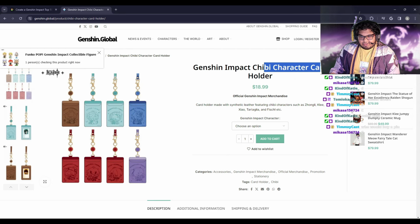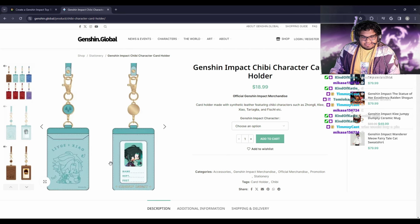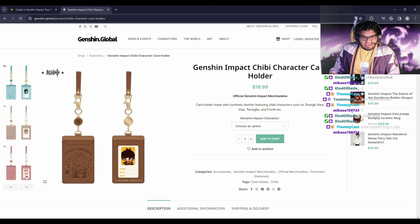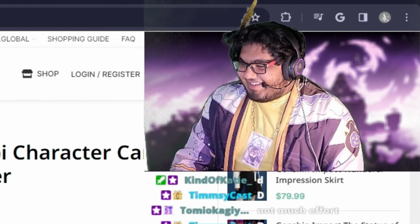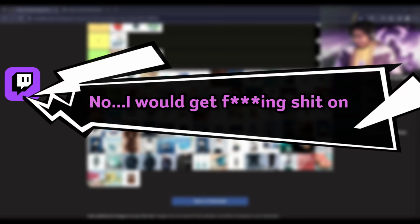Chibi character card holder. Oh, that's actually pretty sick. If you were working a job, actually, I don't know if you would wear this out in your job. It's like an ID type of thing. That's pretty cool. Wait, would y'all wear this at school? Would you put your school ID in this and wear it around at school? No, I would get shit on.